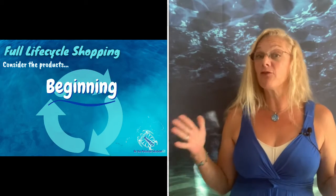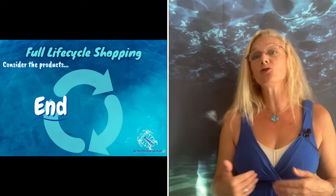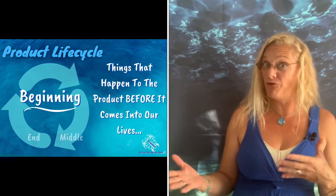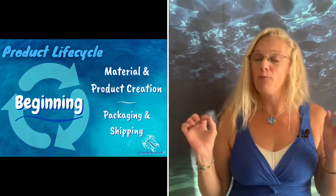So to start shifting our shopping habits in a more responsible direction, we need to start thinking about the products we choose in the same way, considering the item's full life cycle, or its beginning, middle, and end, the waste created at each stage, and what we can do differently to reduce pollution as much as possible at every step along the way. It's a lot to think about, so we'll start with the beginning today, the things that happen to the item before it comes into our lives, and how to reduce our waste by mitigating that before we even buy anything. Then we'll follow up in future weeks with the middle and the end.